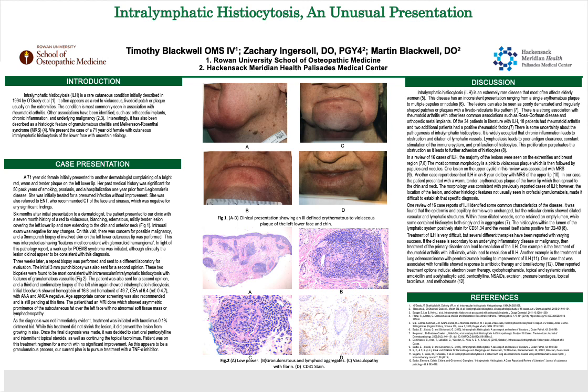Three weeks later, another punch biopsy was performed and sent to a different lab, and the initial 3 millimeter punch biopsy was also sent out for a second opinion. These were now read as consistent with ILH, which is intravascular/intralymphatic histiocytosis with features of granulomatous vasculitis. The patient was also sent to a different clinic for second and third opinions, and a confirmatory biopsy of the left chin agreed with the second reading, which was ILH.